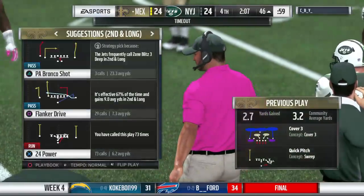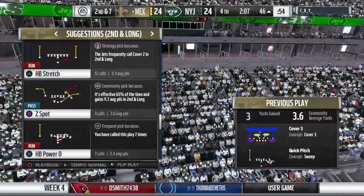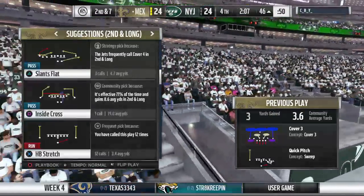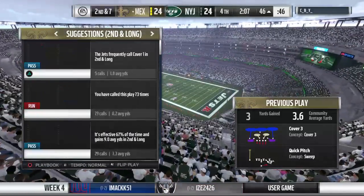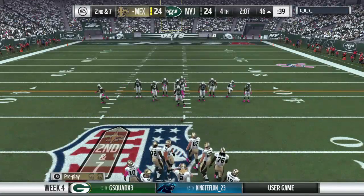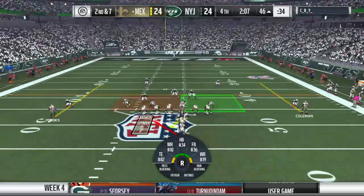And play is stopped here. Timeout. It's the defense calling the timeout here. So that will leave them with no timeouts left. Still plenty of time on the clock. We'll see how that affects things here in this fourth quarter. Hitting the home stretch here in a great game, a tie game. Let's see if the defense can get the stop they need to get the ball back.